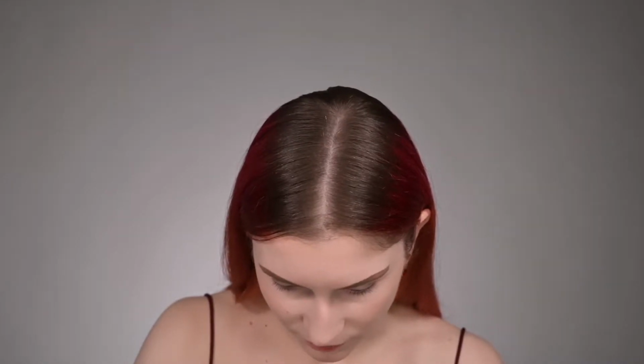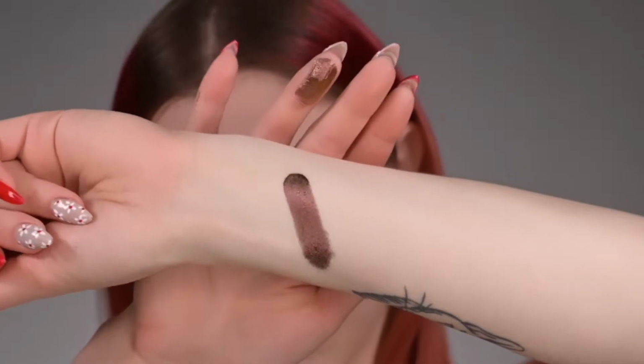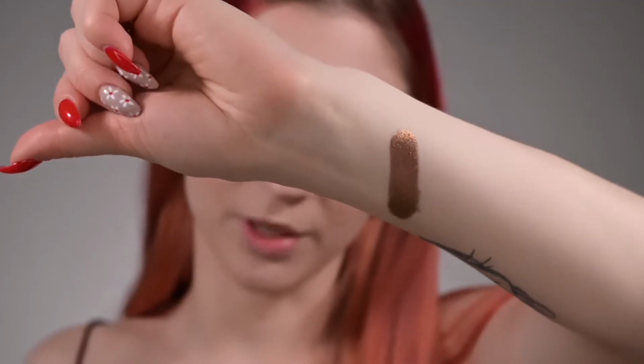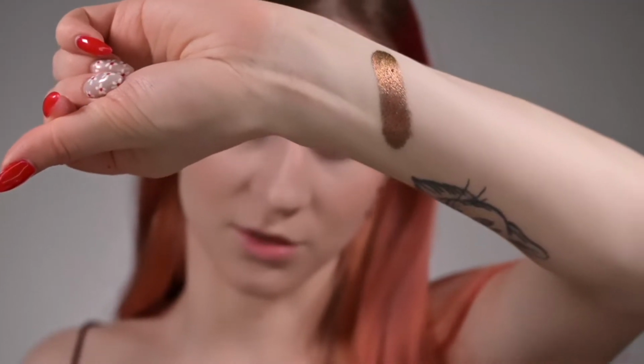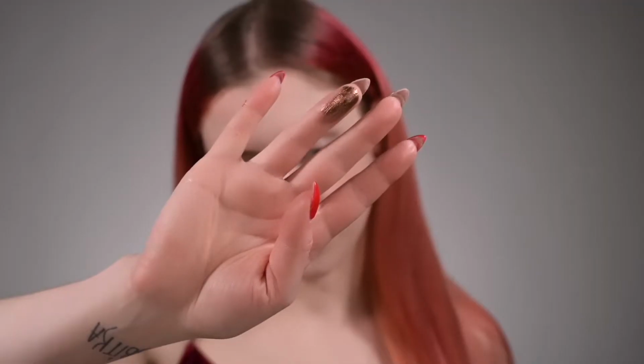The pigment activator has a dropper. I'm gonna add a tiny amount of this liquid over here. Wait, that's way more than I expected. Well guys, it's really hard for me to show you what's going on right now, so let me just swatch it on my hand. This shade is called Mars Attack. Okay guys, now I think you will be able to see a little bit better how it looks. There is gold and kind of a rosy tone. I hope you're able to see this.